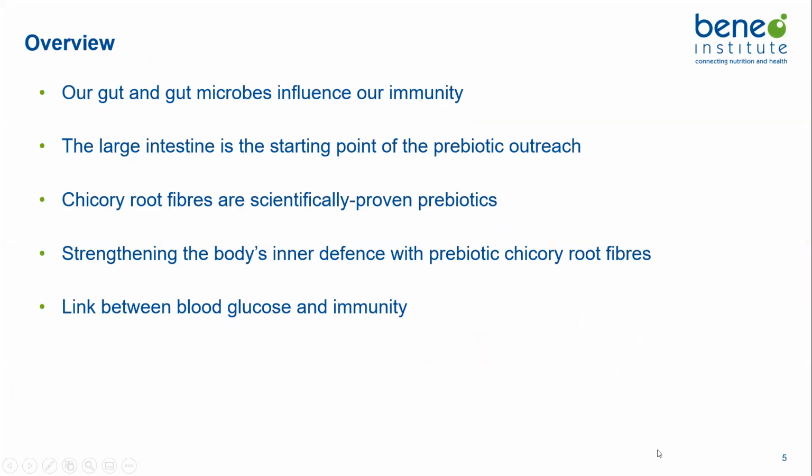Okay, so over here is an overview of what I would like to share today. I'm going to share about gut and gut microbes and how they influence our immunity. And where does it start? The prebiotic effect starts in the large intestine. I'm going to focus more on this area as well. And how can we improve or selectively get more good gut microbes? That's where prebiotic chicory root fibers come in.